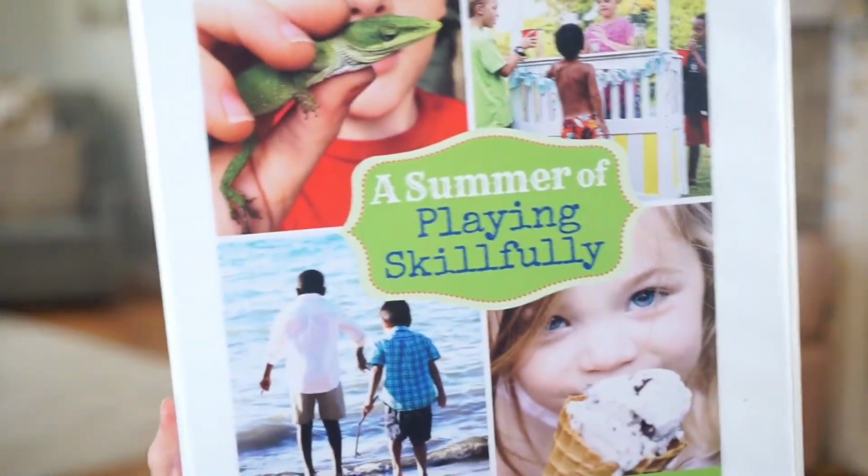Along with the Homegrown Preschooler, they also came out with a Summer of Playing Skillfully. It's this one right here. I actually just put it in a 3-ring binder, but it is something that you can buy separately. And like it says, it's a Summer of Playing Skillfully. So you get all kinds of wonderful, hands-on activities to do in the summer.